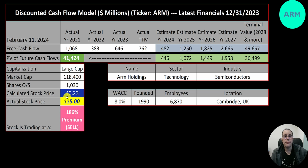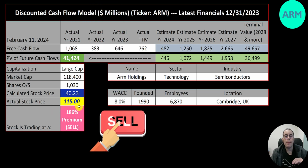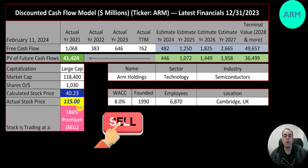They're trading at 115, so they're trading at a 186% premium. It's a whopping sell according to the model. So this stock seems really overvalued.